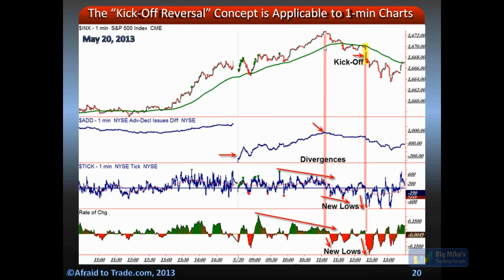That's factor 1. Factor 2 was new lows, and I put little red dots or green dots on my charts to highlight new highs or new lows. So on the first swing down from 1672 at 11:10 Central Time, tick made a new intraday low as price was coming off the high. That's very significant, very important. And of course, breadth was lower, momentum was lower, and you see all these factors pushing to new lows, with the exception of breadth, which is more stable. Second kickoff, third kickoff, and a final boom at 12:30, and the market reversed.